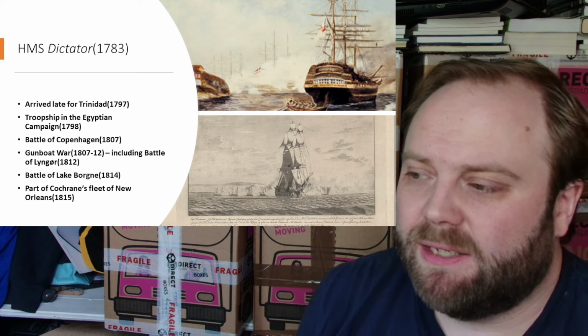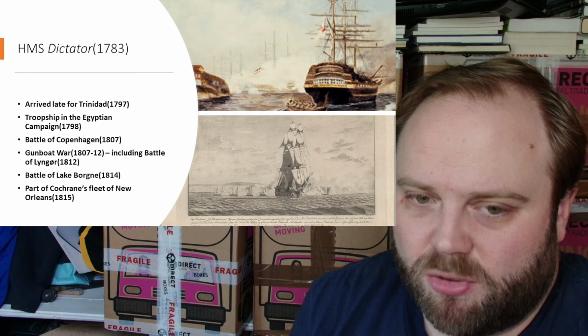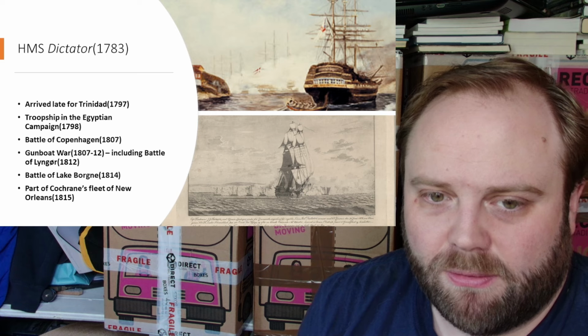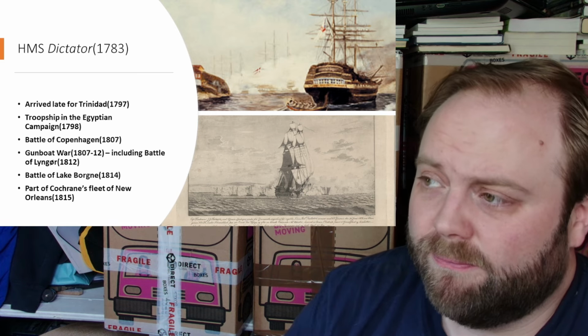And again, this class shows the versatility of these ships. They were able to be converted to troopships, converted back to third rates, converted to troopships, used as hospital ships. They did all sorts of different missions, because they were a good core construction. They really were.